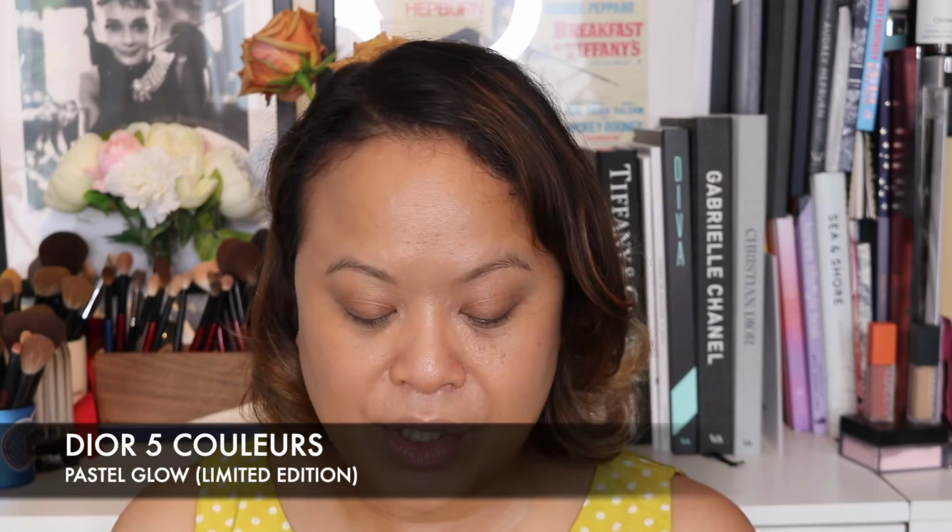So I thought if I get the lip glow and add the oil on top, it gives a more impactful finish. I'm kind of tempted to go back and get the two other shades which are limited edition, which is the Coral in the lip glow and the bronze colour in lip glow. So that's everything. So let's start off with the first limited edition Dior 5 colour palette, which we're going to start off with Pastel Glow.